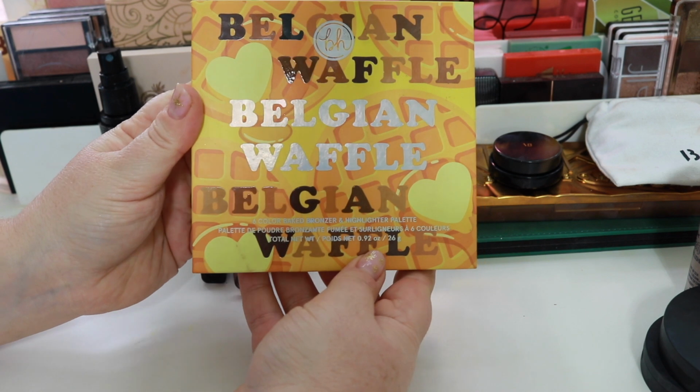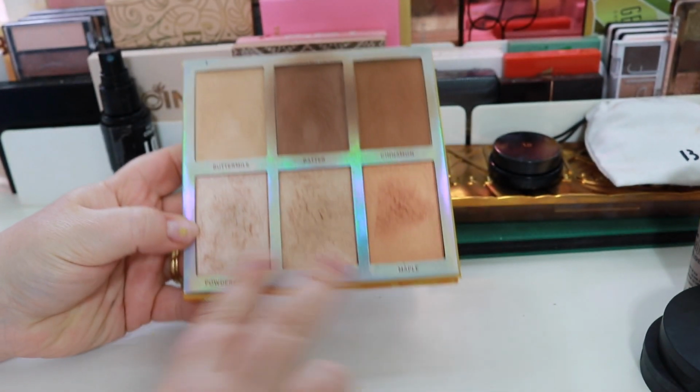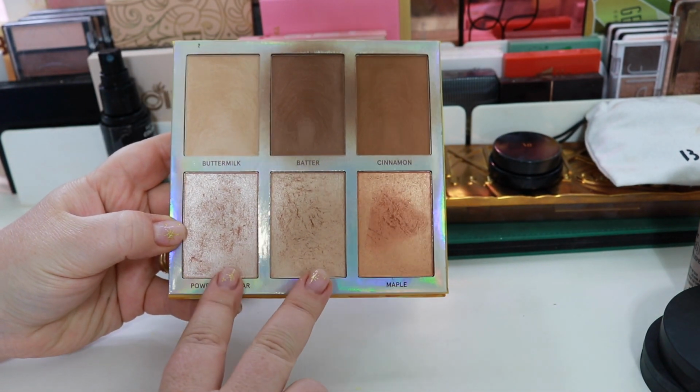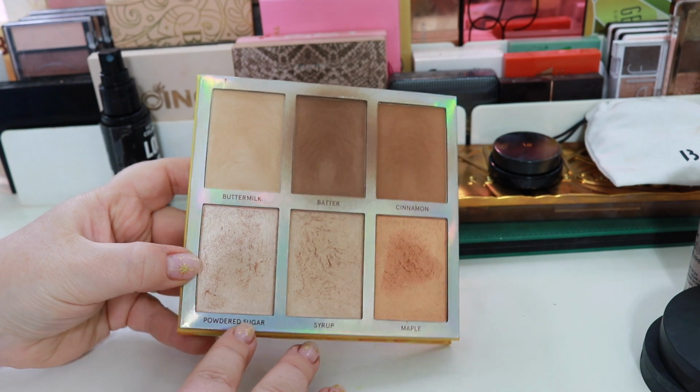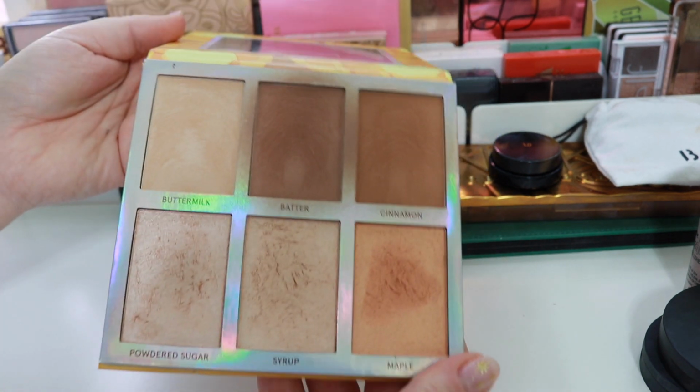I had the BH Cosmetics Belgian Waffle. I use this quite a bit actually. I used all the bronzers and these two highlighters. I really enjoy this product. It's a goodie. Very easy to use and very reliable.